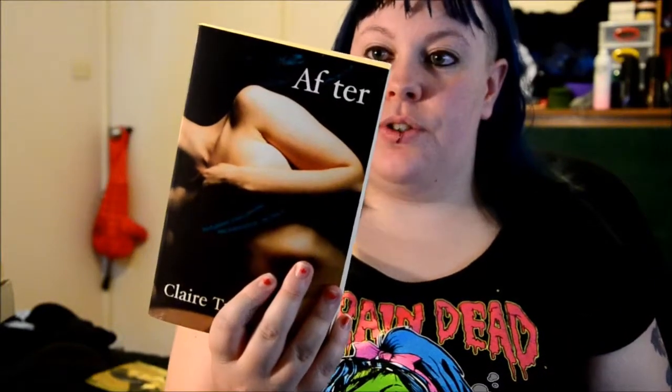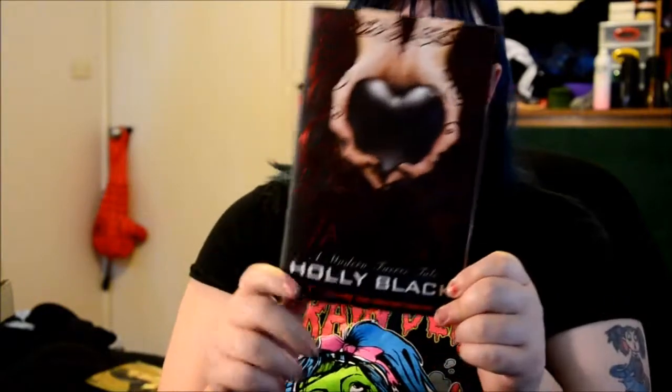Now, other books that I got, I have to reach over my bed. I picked up Beautiful Chaos from one of my local op shops for $3. And I picked up After by Claire Tristan, which is an erotica thriller kind of book, and I got that for $1 off eBay. I picked up what looks like a fairy tale retelling by Holly Black called Valiant, and I got this for $1 at Sam's Warehouse. It's like a bargain store that we have in Australia, and there's a whole chain of them, and they're actually pretty awesome.